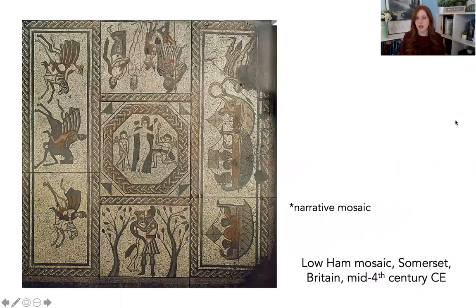The other thing that we see a lot in Britain, so the two main sources that we get our information from are military garrisons like Vindolanda and massive villas. There's lots of estates, large villas, mansions in Britain. Many of them have extensive bath systems. So we have some well-preserved baths from Britain.